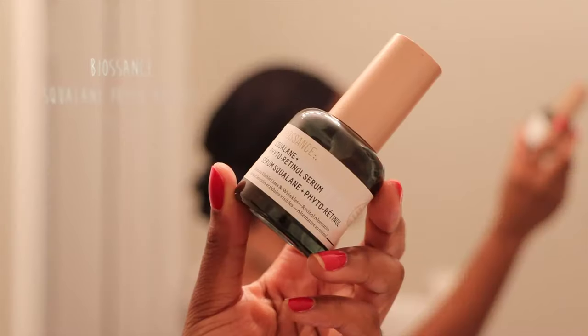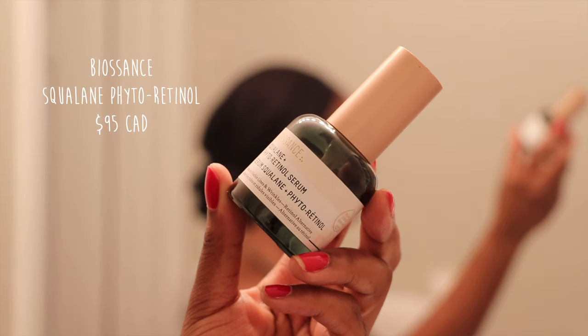This one is the Biossance Squalane and Phytoretinol Serum for visible lines, wrinkles, so on and so forth. Please don't mind my nails. I just washed all my makeup brushes, so all my nail polish chipped. But anyways, this one is actually quite an interesting solution.